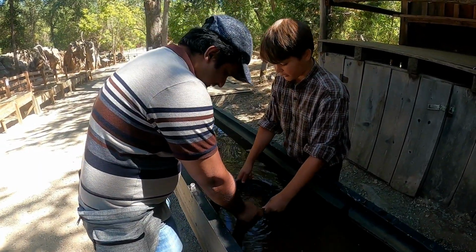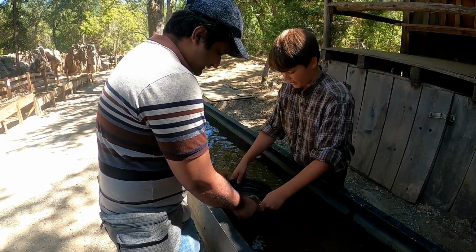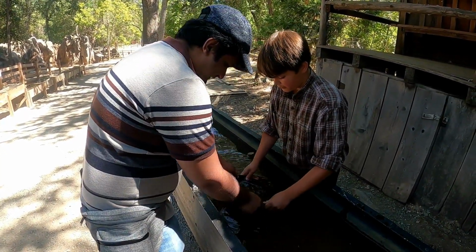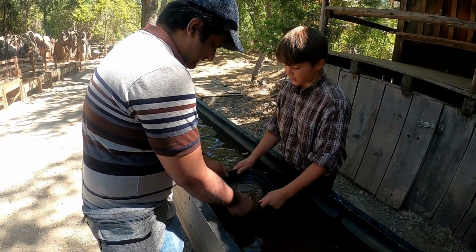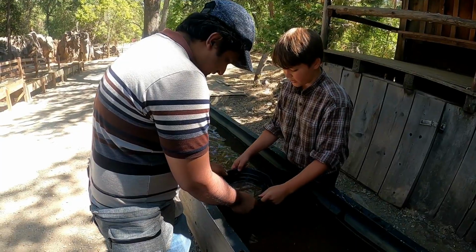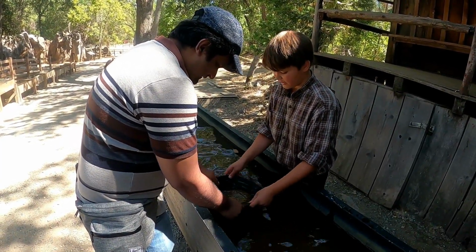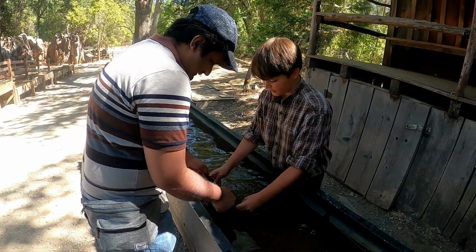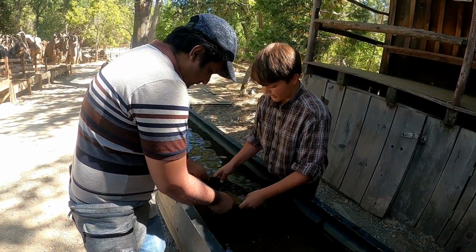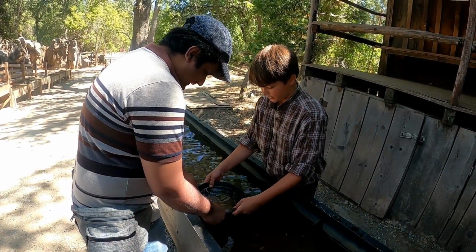So first we're going to put some water in there. We're going to shake it around. Shake, shake, shake. And then we're going to dip it, and we're going to try and dump some of that sand out. Shake, shake, shake. And we're going to do this until we have a small amount of sand left inside. And then I'll show you a technique called swirling. Keep hold of that.